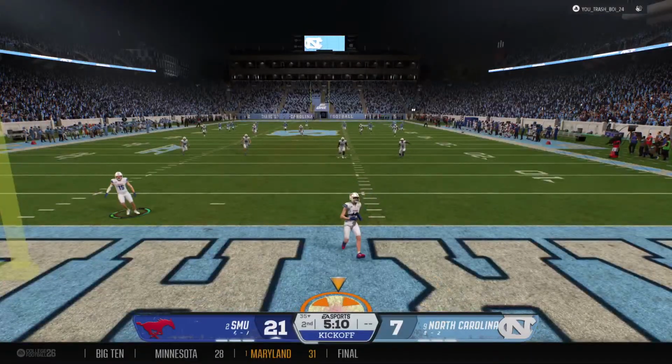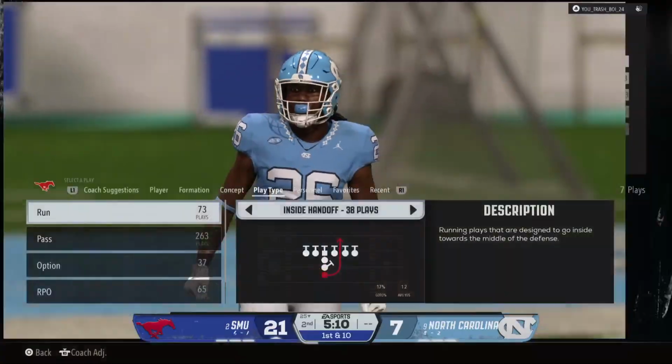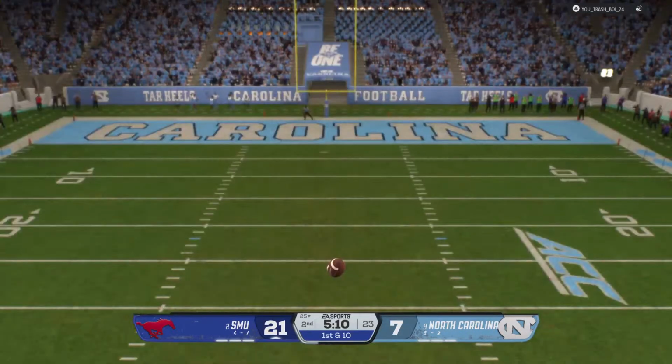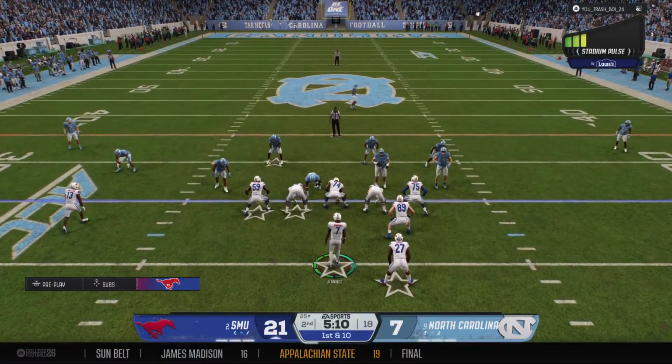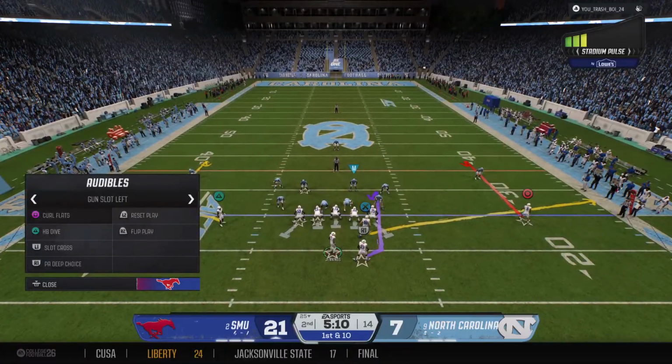North Carolina, 7. Kick bounces out of the back of the end zone for a touchback. And the SMU offense is back out on the field now. This group has been building really good momentum, and the defense has to make adjustments, come up with a stop here.